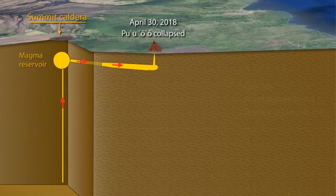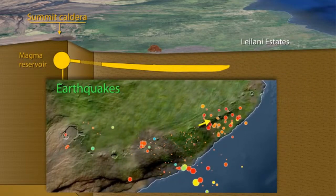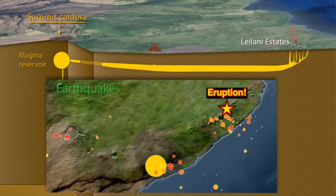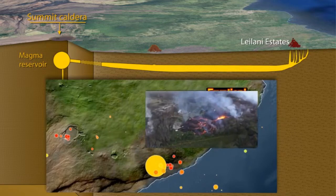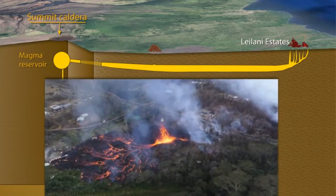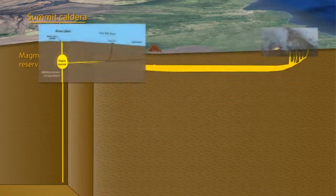On April 30th, 2018, Pu'u'o'o abruptly collapsed and shut off. Following this, earthquakes and ground deformation moved down the East Rift Zone as magma forced its way underground, ultimately erupting in the Leilani Estates subdivision. By mid-June, lava was erupting at a rate nearly 50 times the rate that it had been venting at Pu'u'o'o.